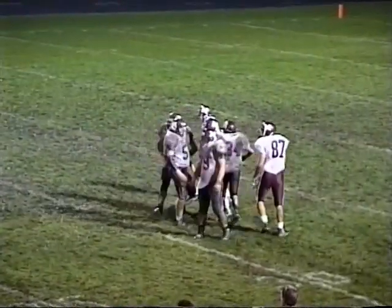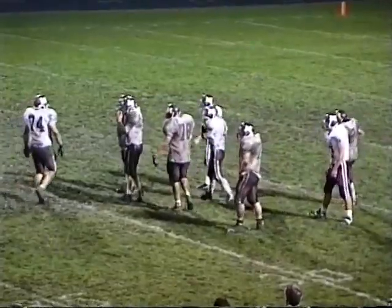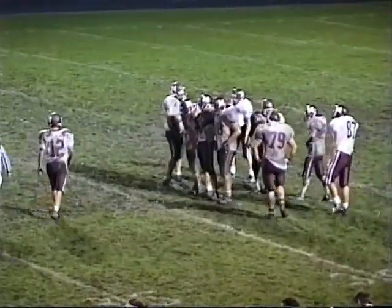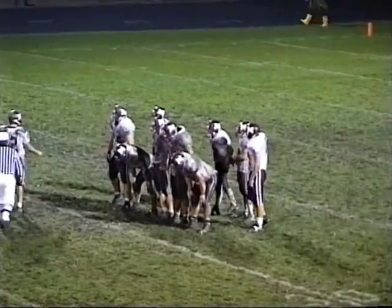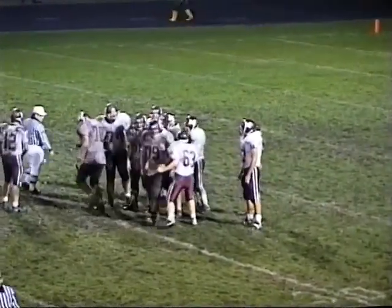Down to 1 minute left here in the ball game. And the clock is running. Moline just basically running between the tackles, running the clock out. Gain of 4 on the play. Kelly, third down, and this could be the last play of the game.